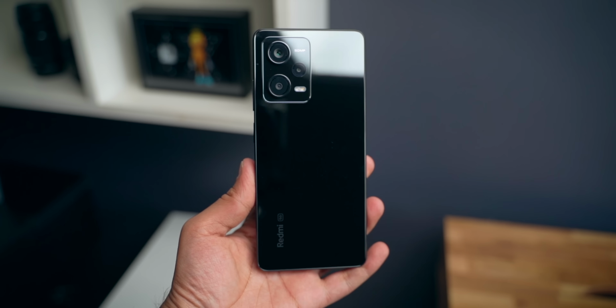And more than the design, I like the in-hand feel of this smartphone. It feels very comfortable to hold, it is lightweight and does not feel like a brick in your hand. Xiaomi has done an incredible job with the Redmi Note 12 Pro 5G in terms of in-hand feel.